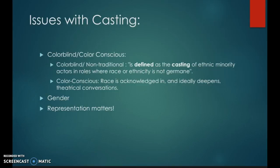The other idea is color-conscious casting, and that's the idea that race is acknowledged in and ideally deepens theatrical conversations. So non-traditional casting often doesn't think about what race does to the meaning of a play. They're looking for the best actor for a role when that role is not explicitly already defined by race, like Troy Maxon would be. So if you look at Tartuffe, for example, he's not explicitly stated what race he is. So it would be right for non-traditional casting, whereas Troy Maxon is pretty explicit.